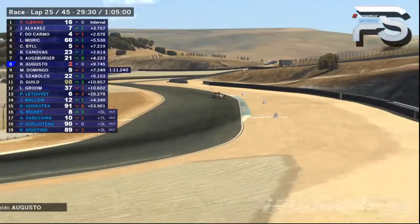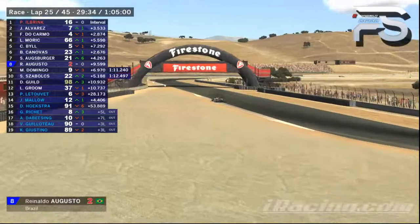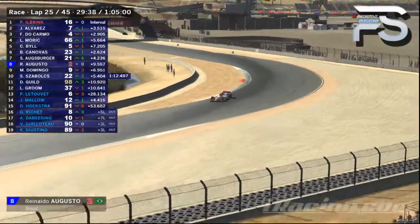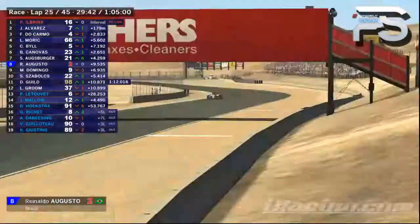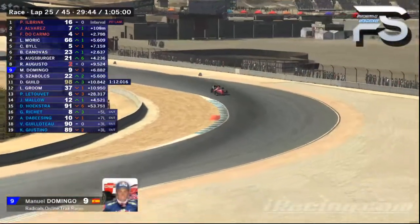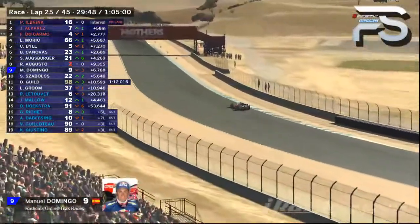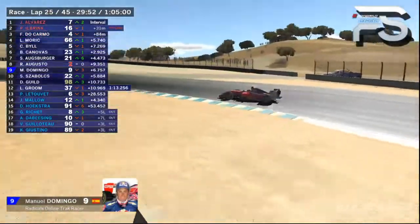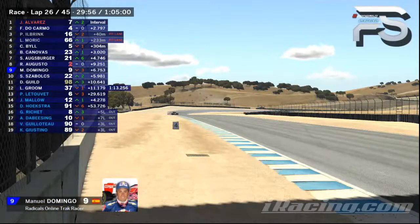And then it's Augusto, and he's almost 10 seconds behind Augsburger now, and I'm kind of guessing he's given up his pursuit to try and gain on Augsburger, having made that mistake in the corkscrew. It's Manuel Domingo now chasing after Augusto, and it looks like the lap times of Domingo and Augusto are fairly similar, so he's not really gaining very rapidly, if anything at all.